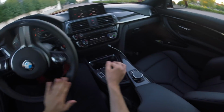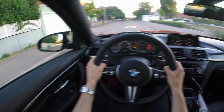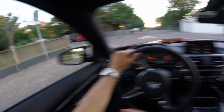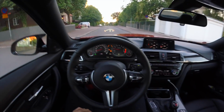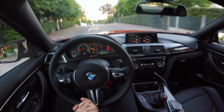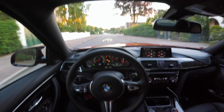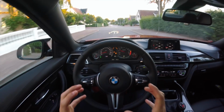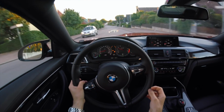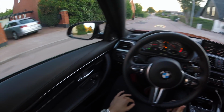Crazy fun. But yeah, what do you guys think of the M4 competition package? Do you like it? Would you buy this over a C63 or Alfa Romeo Giulia Quadrifoglio? I'm not sure of the name, but I think I would choose this over any of its competitors, considering that this is so good. It's so agile, so nimble, and it's also really, really fast. It's crazy for being a normal 4 Series.